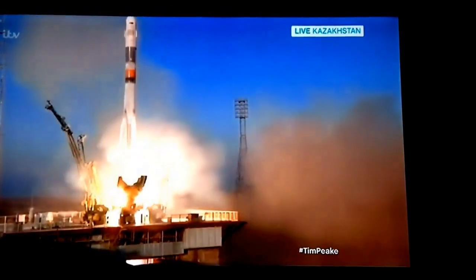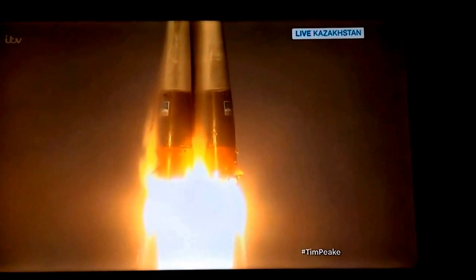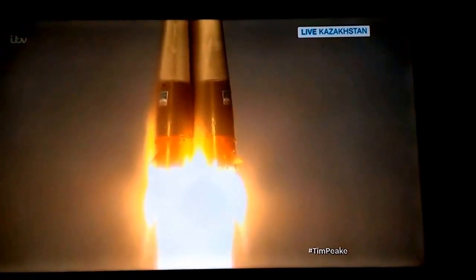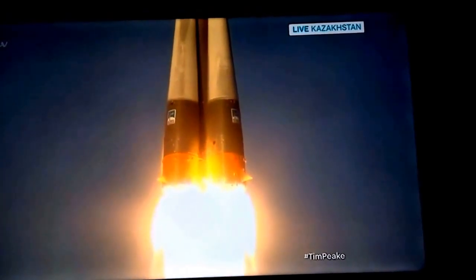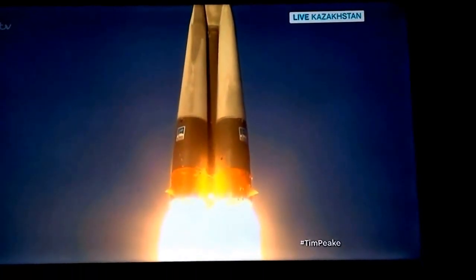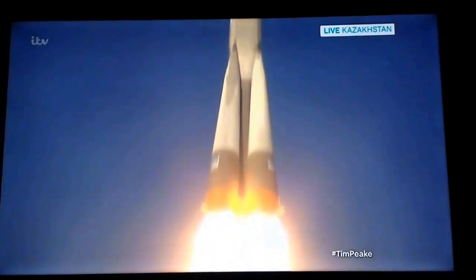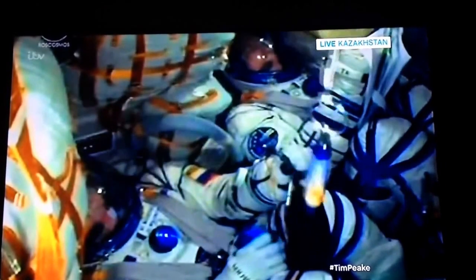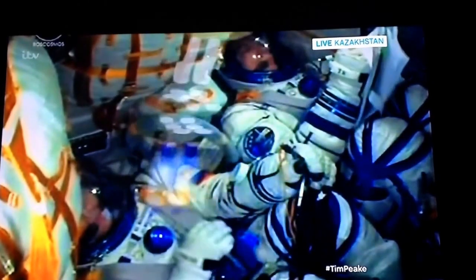Liftoff. Liftoff of Tim Kopra, Yuri Malenchenko, and Timothy Peake on their way to the International Space Station. So far, getting good first stage performance. The Soyuz delivering 930,000 pounds of thrust from its four boosters and single core engine. First stage of the Soyuz, 68 feet in length, 24 feet in diameter. It's going to be burning liquid fuel for the first 2 minutes and 6 seconds of the flight.